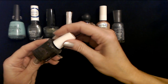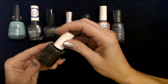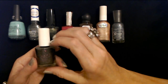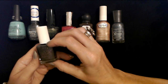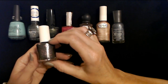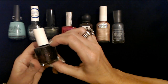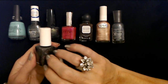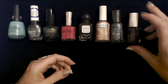Oh, this one's pretty. This is another Pure Ice. This is Respect, and it is a gorgeous glitter. It has fuchsia glitter, dark blue, and silver glitter in there. It is a gorgeous color. It goes on nice and dark too. I really like it. I really hate that they don't sell Pure Ice at Walmart anymore. It's kind of a bummer.